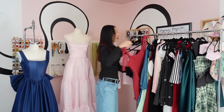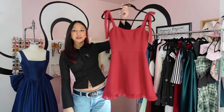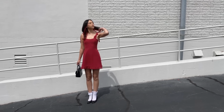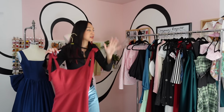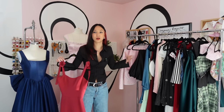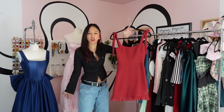Now, using the same exact pattern as the bubble dress, style B is a regular A-line skirt. This is made out of chiffon and charmeuse, and then it has this little ruffle at the bottom here and these bow tie straps. So again, this is the same pattern as the bubble dress, so you can mix and match elements from each to customize your look. But I actually wear this all the time because, hello, she's cute.